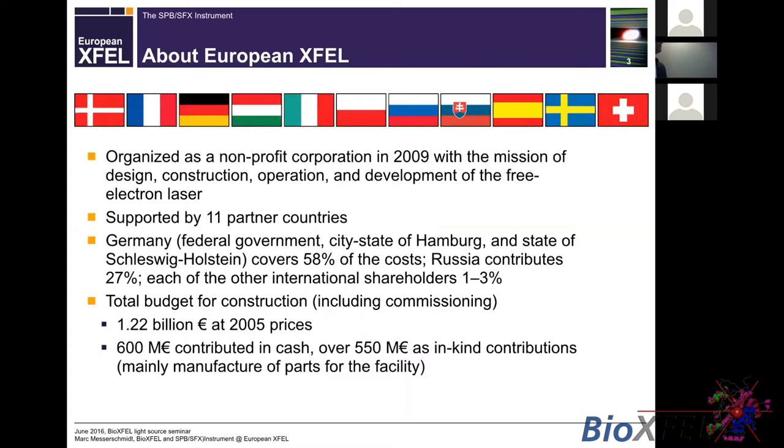It's almost more than a European facility, because Russia contributed a lot and China is also very interested. India wants to participate as well at some point, so it's not that purely European anymore. It's truly an international organization, with people coming from all over the world contributing to it. A bit more than half of the money comes from Germany, and a bit more than half of the people come from Germany. The second big contributor is Russia.